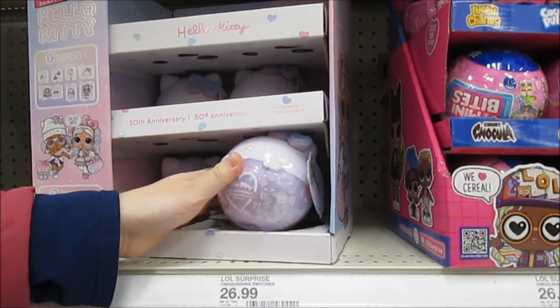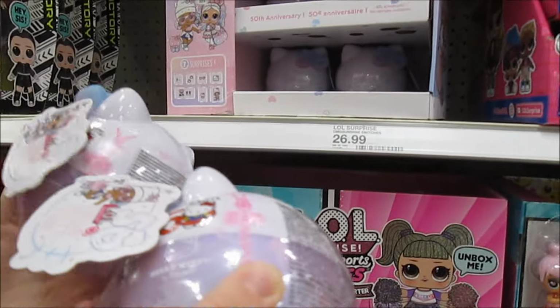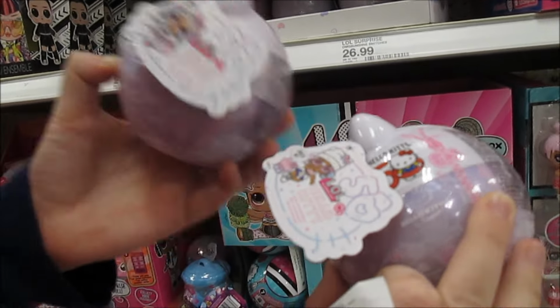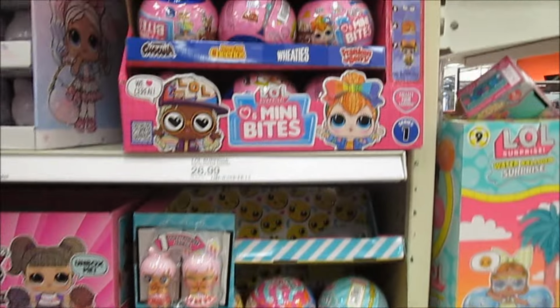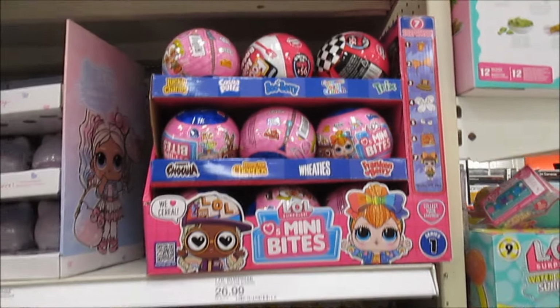All right, so we get two? There's two different ones, right? But wait, can you tell which one you're getting? Yes, you can. So we got one of each here, so that's exciting. Yay. All right. We're excited for that. They're really cute. They've also got the Mini Bites Series 1.